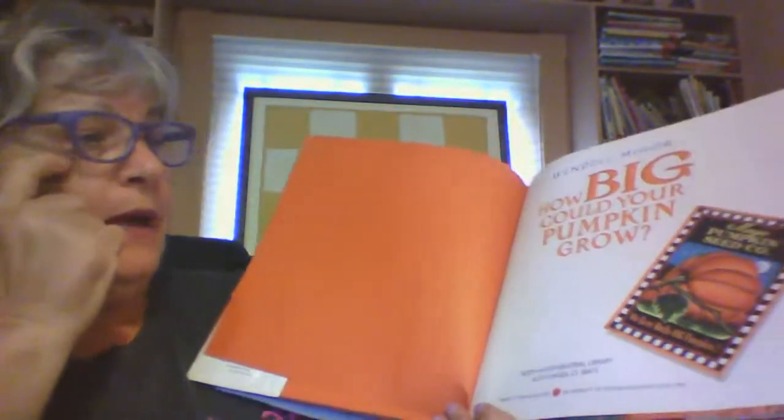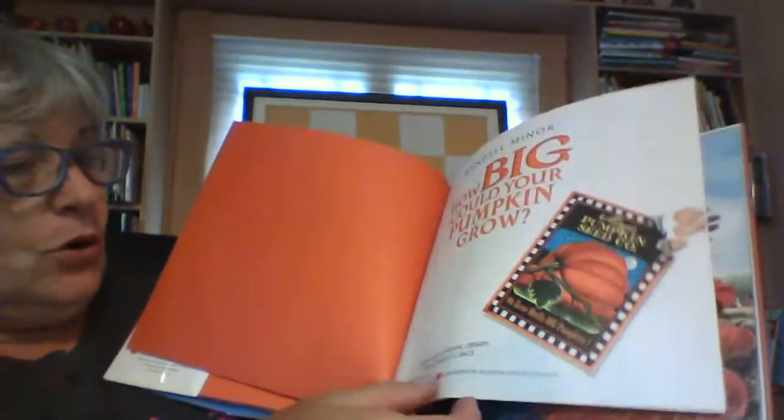Okay. So this one is called How Big Could Your Pumpkin Grow? Whoa. This is so big that look, children can stand on top of it. But how did they get up there? Oh, I see. They use this long ladder. That looks like fun. How Big Could Your Pumpkin Grow? By Wendell Miner. Let's see what you can do if you had a big, big pumpkin. Here's the title page.